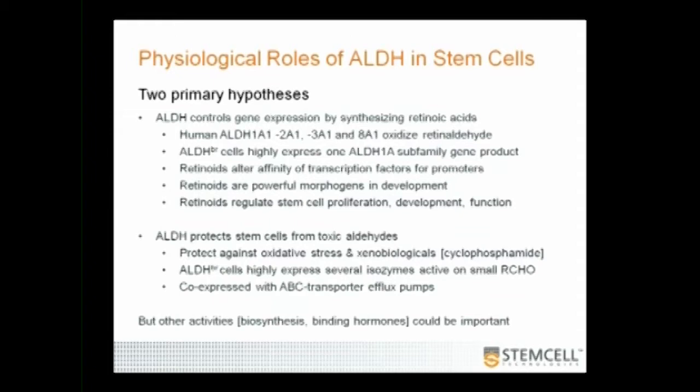Retinaldehyde is a bulky substrate, and in the reference that I cited on the last slide, the argument is made that the ability to oxidize retinaldehyde by having an open substrate channel was a very important change in metazoan evolution. It allowed these enzymes to use retinaldehyde to make retinoic acids and allowed retinoic acids to become a major morphogen in developmental biology.